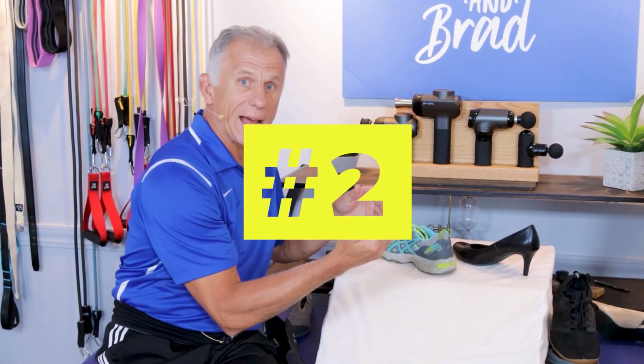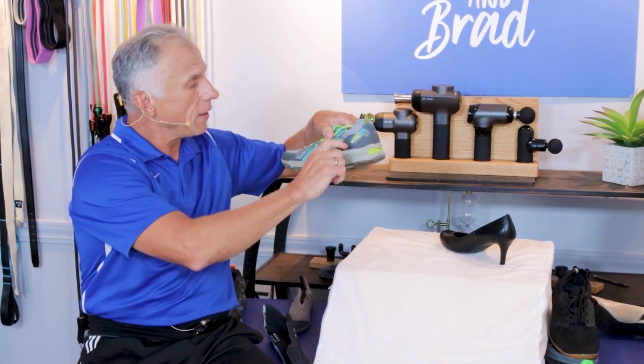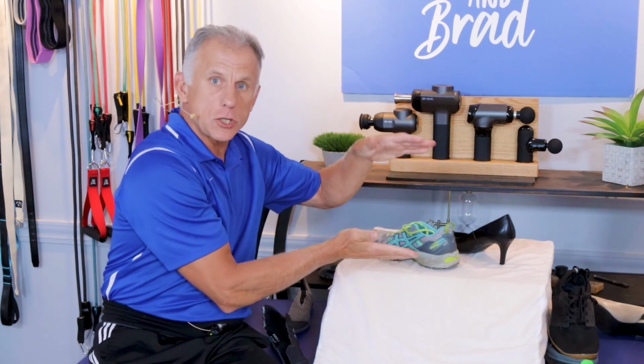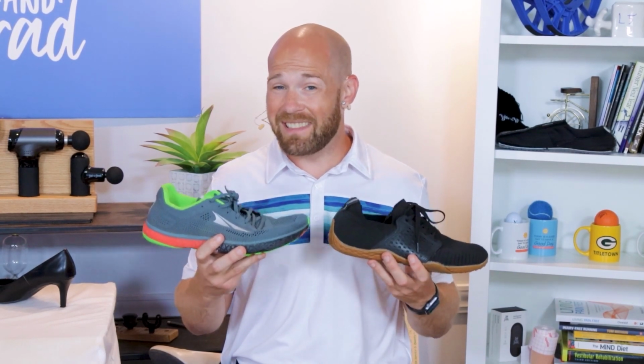High heels, and not just high heels like this, but typical shoes like this, actually have the heel higher than the forefoot. And what that does is that shortens the calf muscle and results in tight calf muscles. There are numerous different styles of a zero drop shoe.